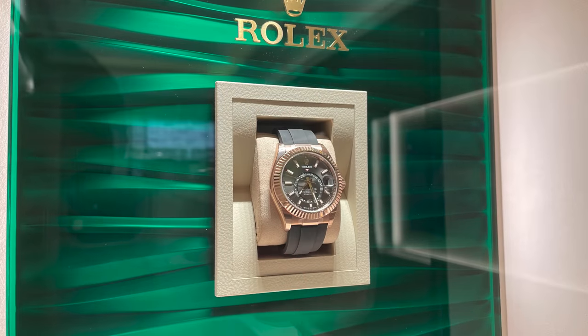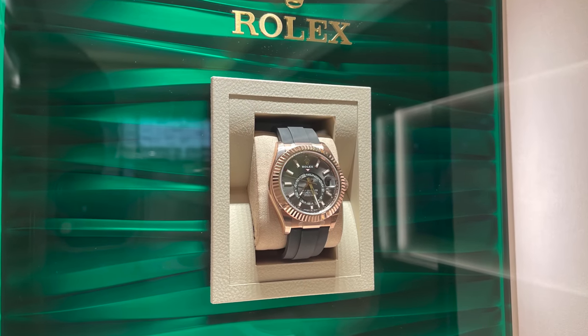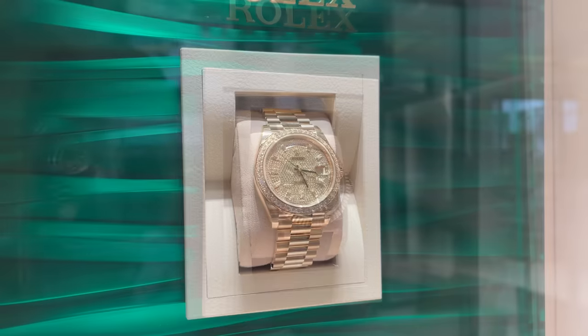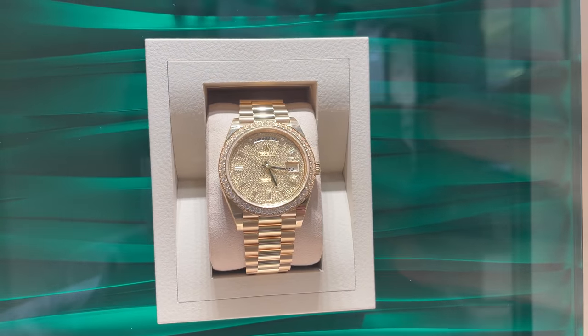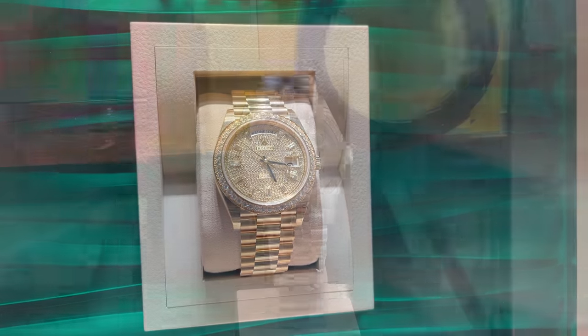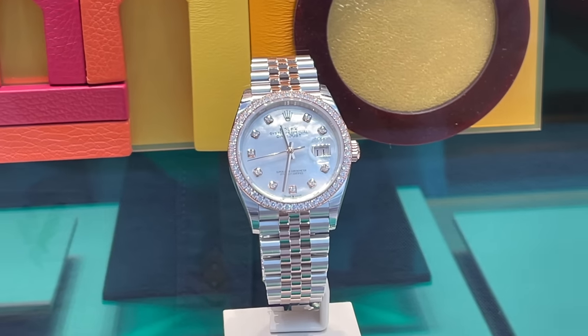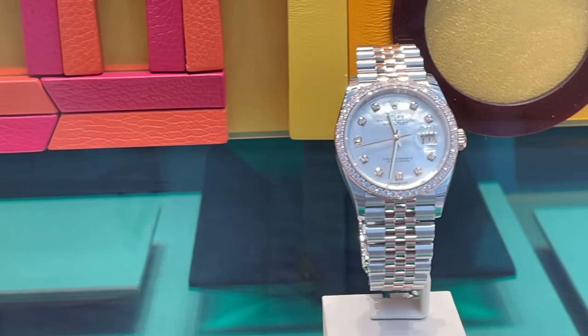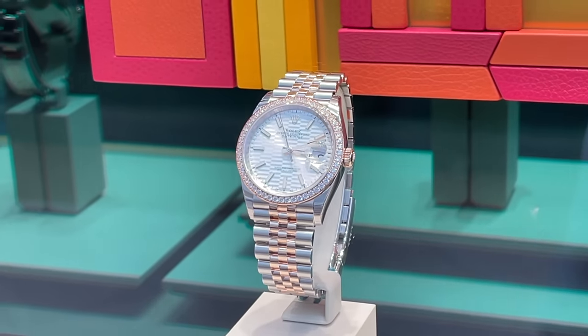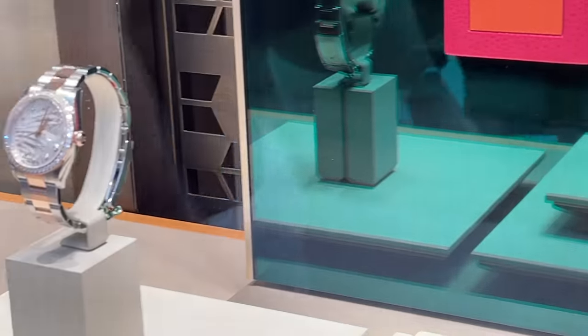And a full rose gold Skydweller on oyster flex with grey dial in display. A hard to find watch as well. A 40mm day date with full diamonds dial, baguette diamond indices and the diamonds bezel. A mother of pearl datejust 36mm. And a fluted silver dial on rose gold jubilee bracelet with diamonds bezel.